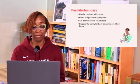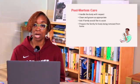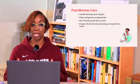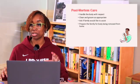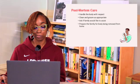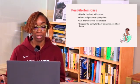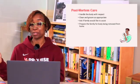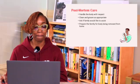And then prepare the family for the body being removed. Let them know that when the funeral home comes, they're going to put the body on a stretcher, and most times put a blanket over it so that it's more presentable, especially if there are other people out in the hallways. We do try to close all the residents' doors when we do that, because they have to go out either the front door or the side door, and there are rooms right down that hallway.